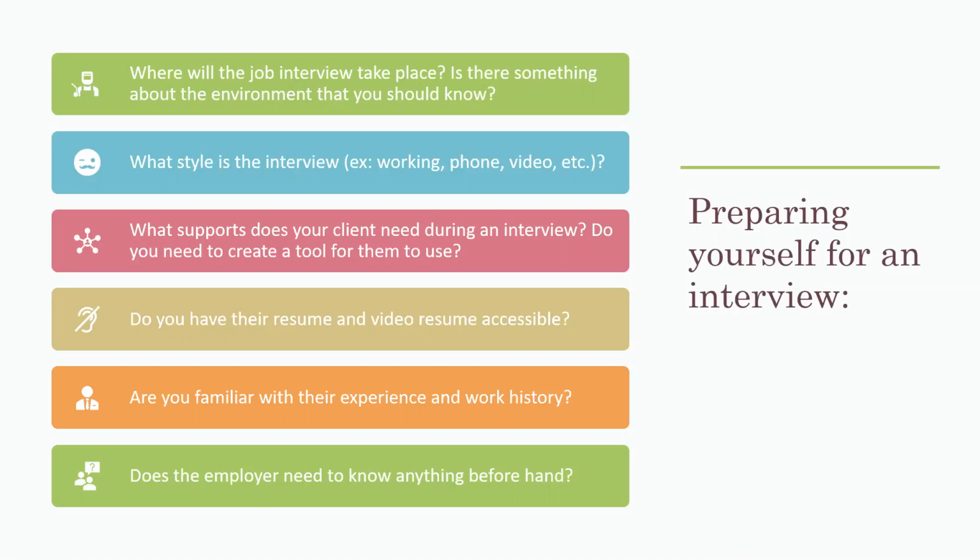So what supports your client will need during an interview, and what different types of tools you can create for them. Do you have their resume and video resume accessible? Are you familiar with their experience and their work history? And does the employer need to know anything? These are all topics that we will be discussing.